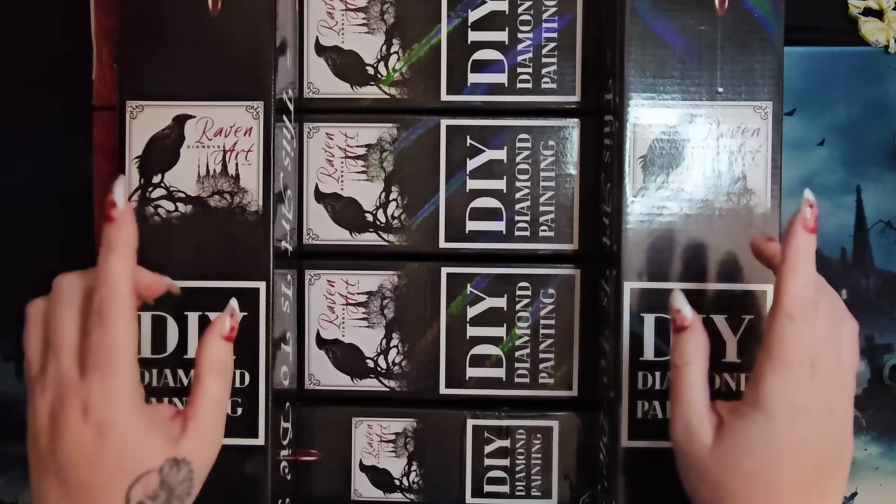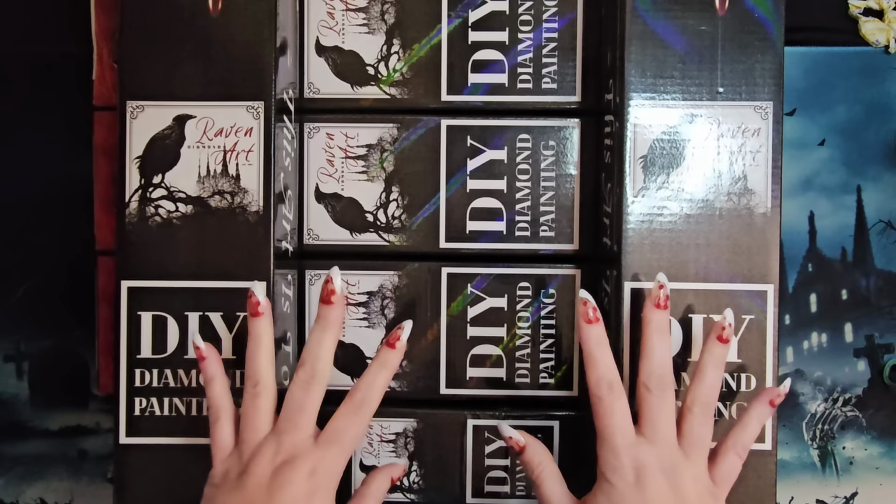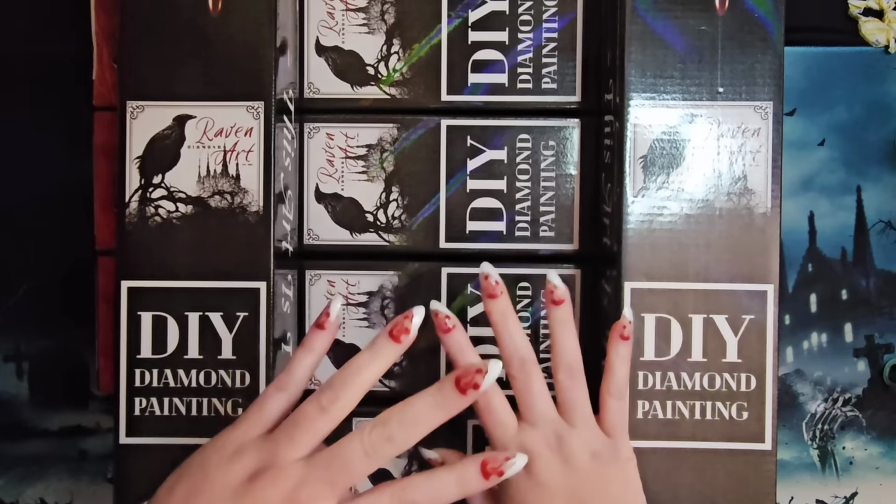This is a new-to-me diamond art company, but I believe they've been around about a year. So they are still a newer business. They're a smaller business. How did I miss this?